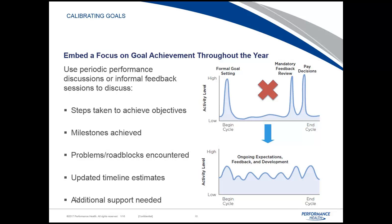So instead of performance discussions happening 3 times per year during the goal setting process, the mid-year review and the annual review, like the upper right-hand corner, discussions should flow through the year like the bottom right-hand diagram. So again, establish goals, milestones, and due dates throughout the year and ensure you're having discussions to align with those throughout the year as well.